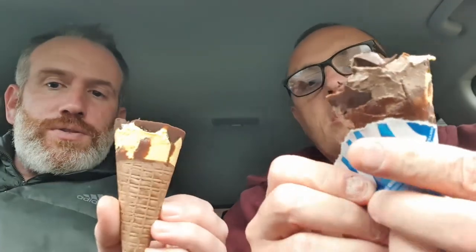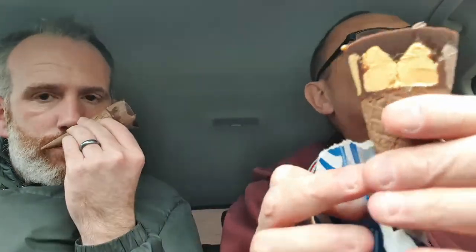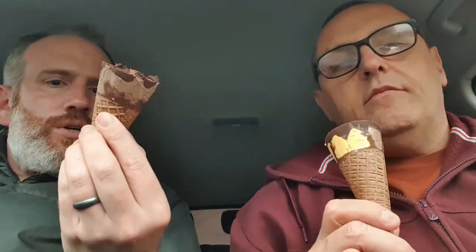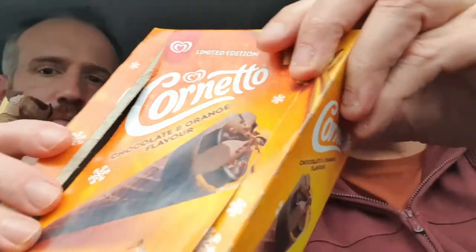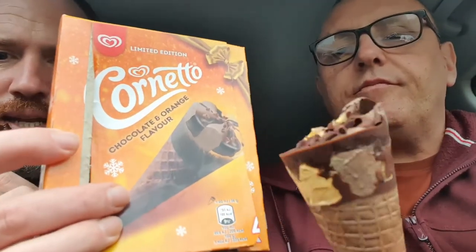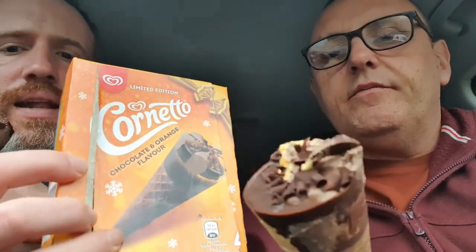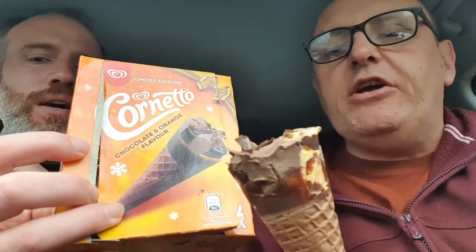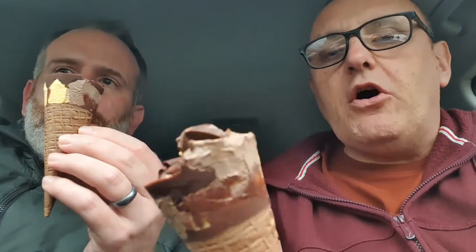Right, compare that to the picture on the box. Is it a chocolate cone? That looks like a chocolate cone. I'm going to see what it says. It doesn't smell like an orange cone. It's a chocolate. So yeah, I'll hold the box. So that's the picture they're telling you. Lift yours up a little bit. That ain't far off. It's pretty good. You're never going to get it spot on with an ice cream.